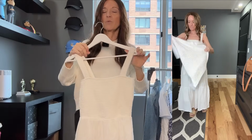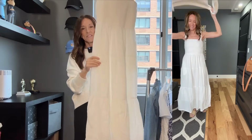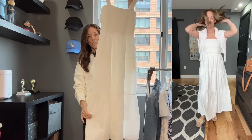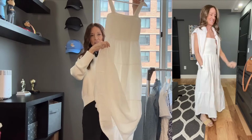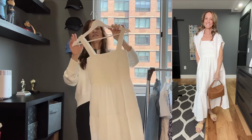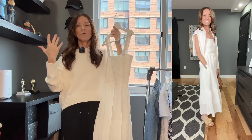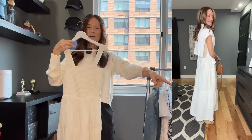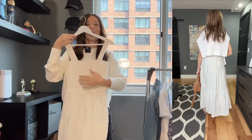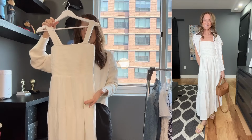Again, I think if you're in between sizes, you can go either direction, but it's got these tiers through it. Because it's white, it is lined on the inside, which is great, but it's just such an easy, casual dress, and you can layer things over it and change the look. Honestly, I could put that white sweater that I just took off my shoulders over it, and it would look like I was wearing a sweater and a skirt, right?